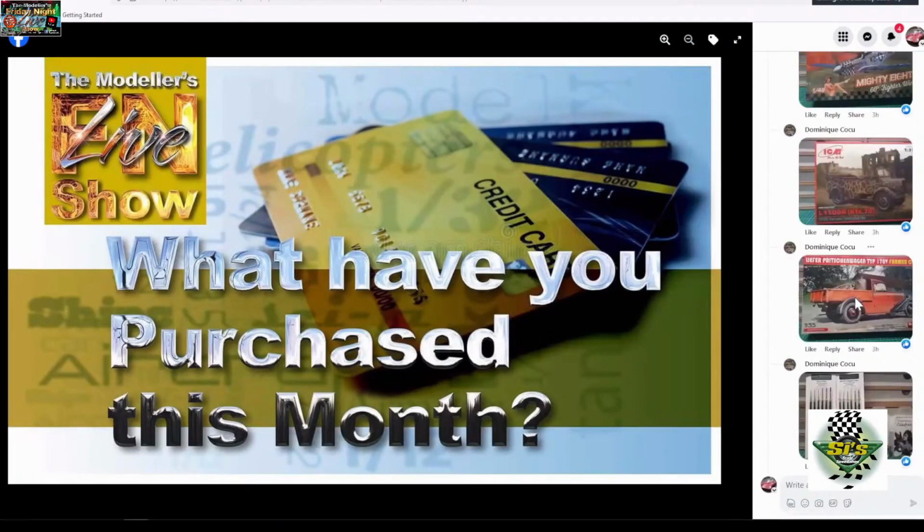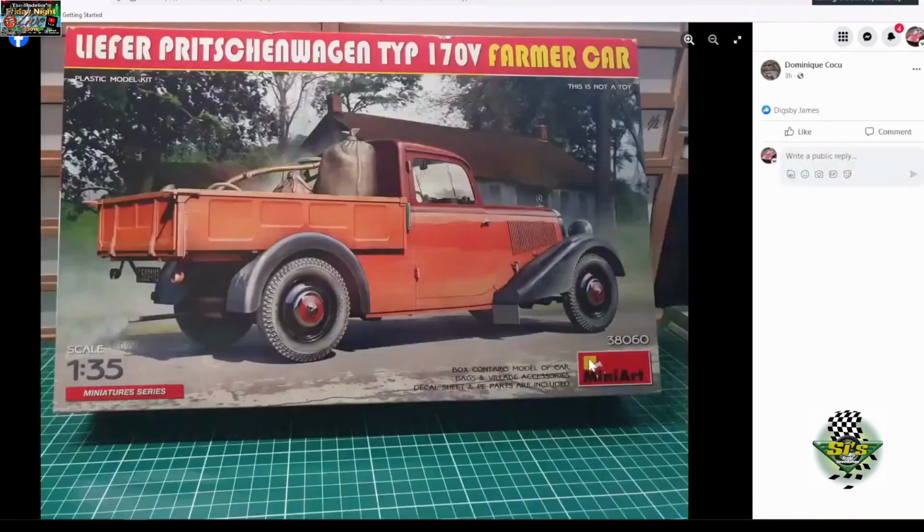He also got, which I quite like this, a Fleischmannwagen Type 170V farmer car in 1/35th from Miniart. Did I pronounce that anywhere near right, Jim? It's basically a Mercedes pickup, so they're very interesting. It looks cool anyway.